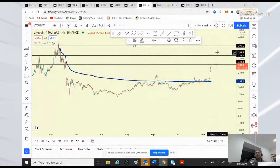How far is it going to go? It's going to hit the previous high, easy. But where it's going to run out of fuel and probably come down and go up, yeah, there is a possibility. I think it's going to pass this one, then probably struggle a little bit here, coming a little bit down and going up again.